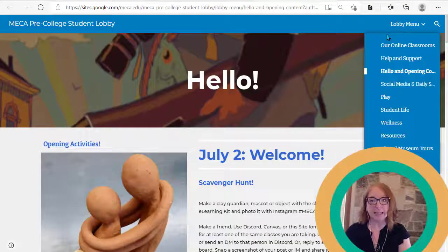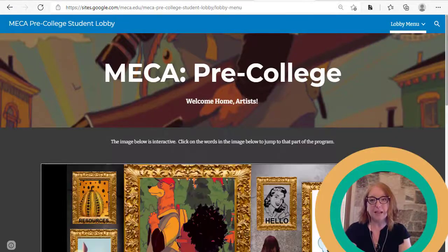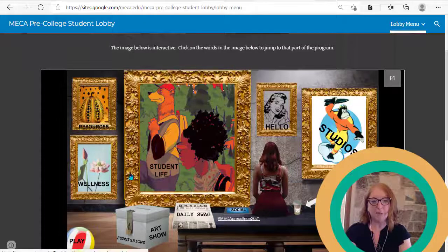If you haven't already seen it, I do just want to show you briefly the lobby. The lobby is how you can get around all of the open areas of our e-learning campus. This is an interactive lobby, so all of these are buttons that will take you to different areas of the course. You will be completing a final art show with us that is fully digital, and you'll learn more about that as the course progresses.